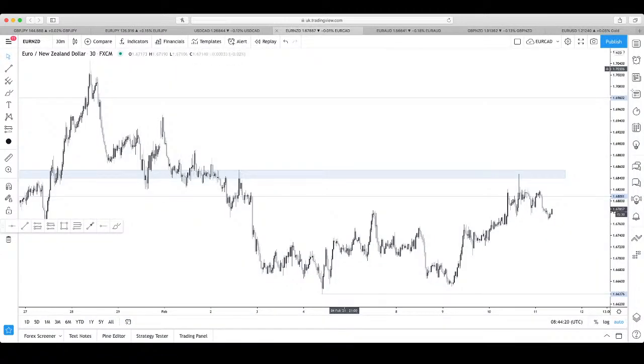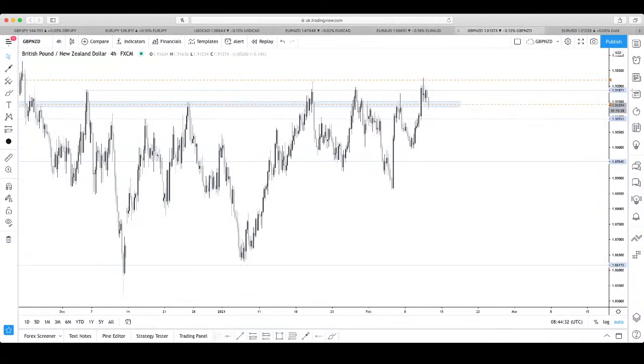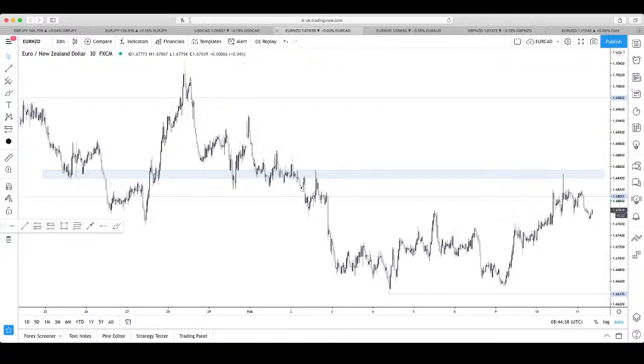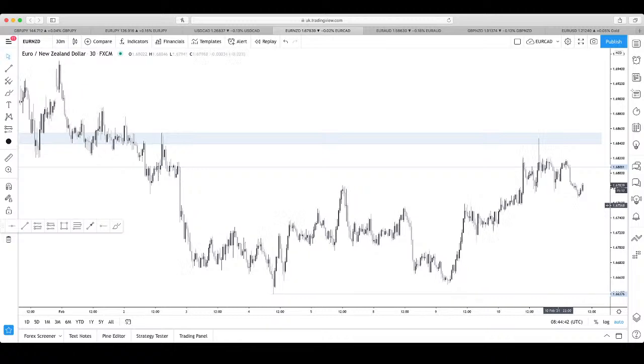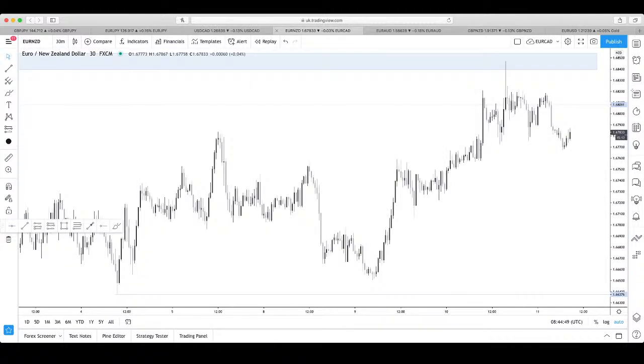Euro New Zealand, something that I have been watching. Saw rejection from quite a key level yesterday. Similar to pound New Zealand as well, we saw these little spikes. Saw these spikes come back down. Same thing happened. Spike up. We've broken below the consolidation. Again, similar setup to the pound New Zealand also. Rejection away from consolidation low.